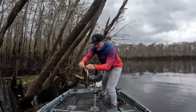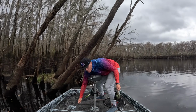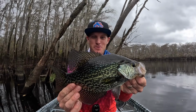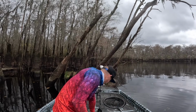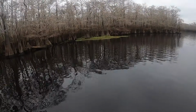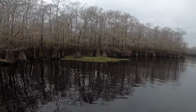Oh. We may have accidentally smoked that tree. We just pulled another. Look how beautiful that fish is, y'all. That's a good early winter crappie. That's probably 12.5 inches right there, going in the live well. There we go. 2 out of that last bush. Pulling up on another one here. Oh, big heron. What's up, big heron?